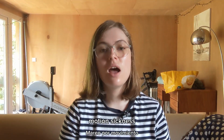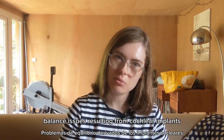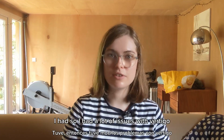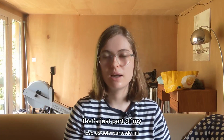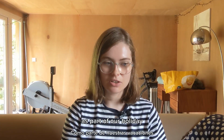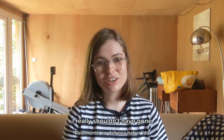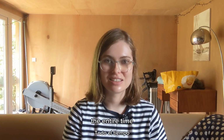Motion sickness. A lot of people with cochlear implants have balance issues resulting from cochlear implants. I've had a lot of issues with vertigo and my balance before I had a cochlear implant. That's just part of my inner ear issues. I have balance problems. I did get very motion sick as part of our holiday. We went on a boat trip. I really shouldn't have gone. I just had to lie there with my eyes closed the entire time.